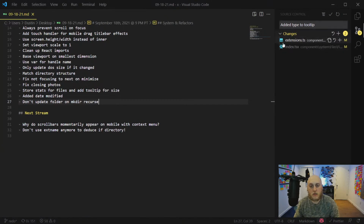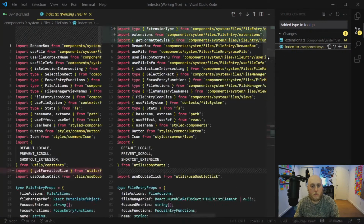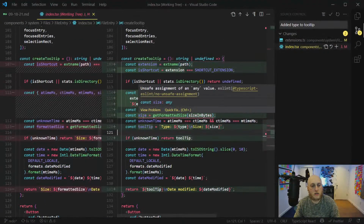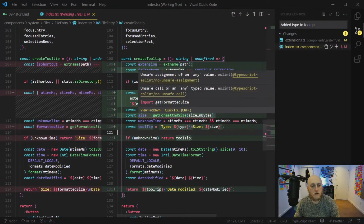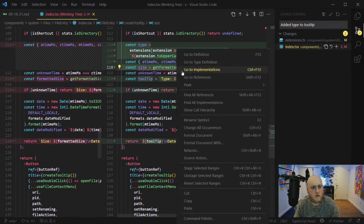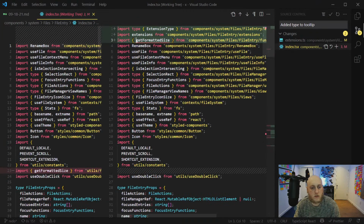So the next one here is the type. Now, what is a type? If we look here, so wait, what's happening here? Why is it complaining? Huh, that's weird. It's having trouble finding this? This is here. Get formatted size. Really?